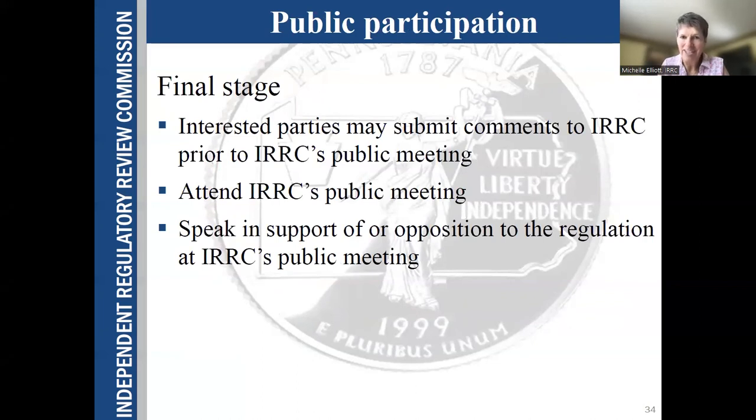So again, as I've said several times, public participation is the key to the regulatory review process. And commenters from the proposed rulemaking stage, as I mentioned, will be notified about delivery of the final by IRC staff. And if a commenter still has concerns at the final stage, it's important to relay them to IRRC and the agency as soon as possible. An important thing to remember at this point is that IRRC is required by the Regulatory Review Act to observe a 48-hour blackout period on comments received. So any comments received during that time will be embargoed and will not be read by the commissioners until the meeting is called to order. So we always encourage interested people to submit comments prior to that point.